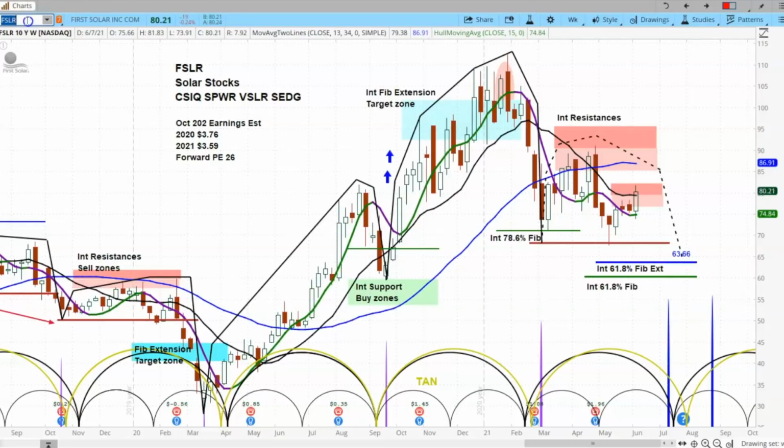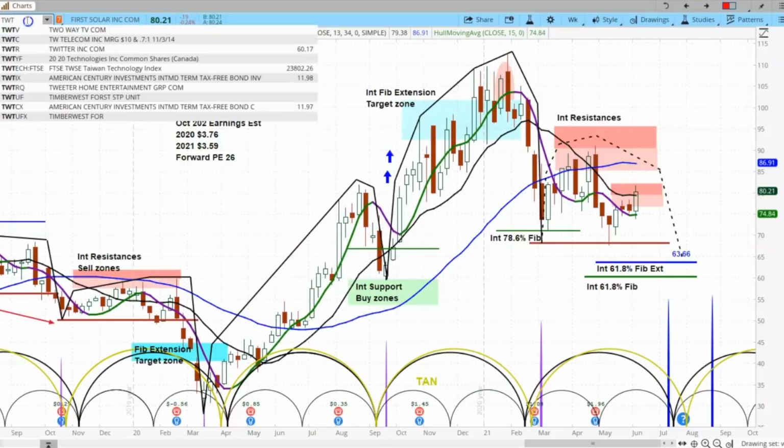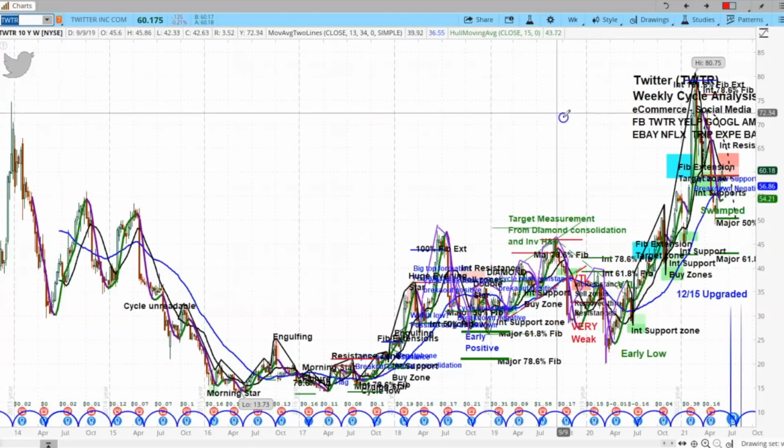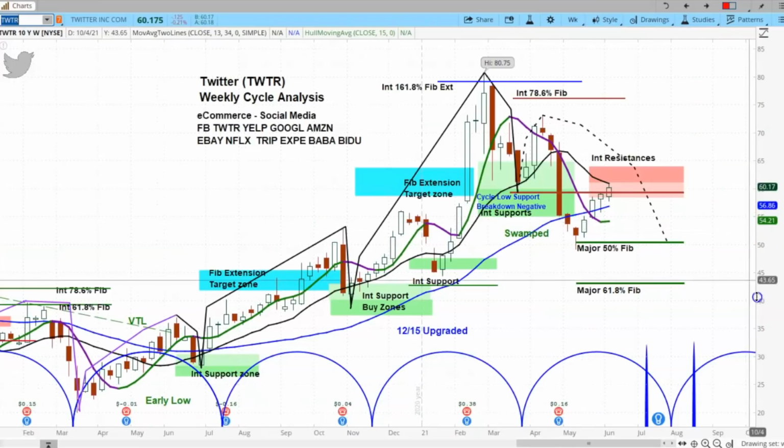Two more to go in this category of widely followed stocks that are likely to move the market down. Well, maybe First Solar is not that widely followed, but certainly Twitter is. Twitter's got problems in here. First of all, their model just is failing. They have the hardest time figuring out how to get a model that they can monetize in any significant way. This stock has got a very bad breakdown.